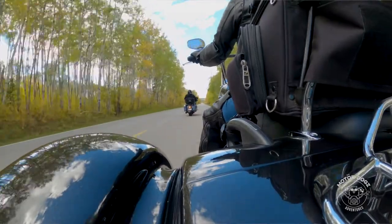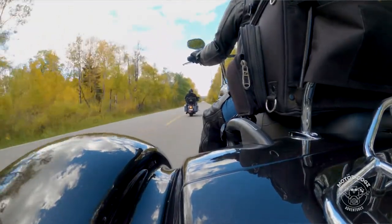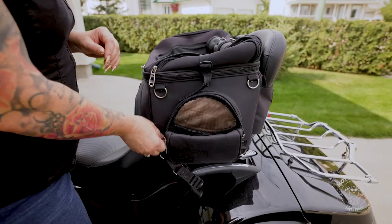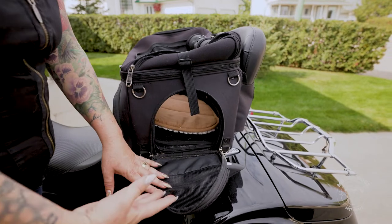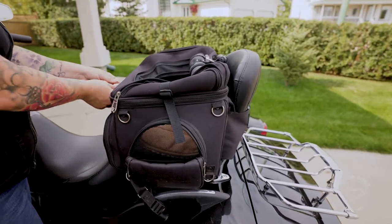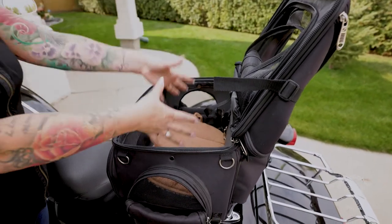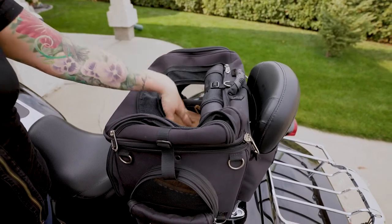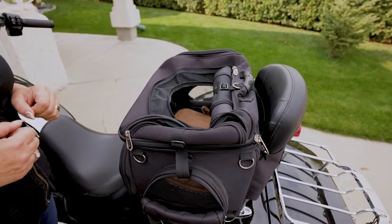So the next thing I really like about the Saddlemen Pet Voyageur is that there's multiple ways to get your pets in and out of the carrier. First of all, there is a side door for access to your pets in and out. The main entrance is from the top. Now you can either unzip the entire top and get the dogs in and out, or there's access through the ventilation window to put your pets in and out, whatever works best for you.